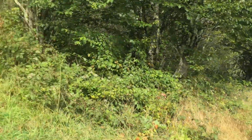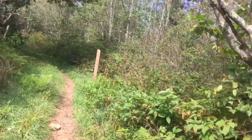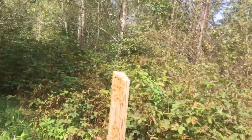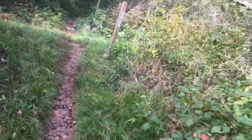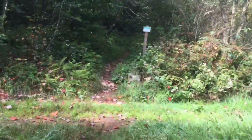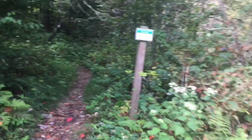House. I'm looking for an apple tree. Something didn't like this post. It was clawing at it. You can hear the bees swarming. They're all over. There's a little road. I wonder if it's Big Butt Road. Might be Cold Spring Road. I don't know.